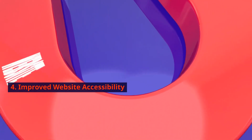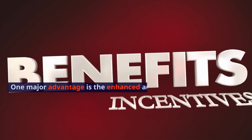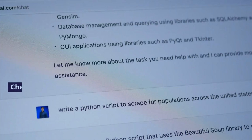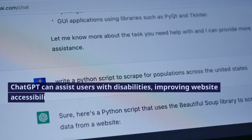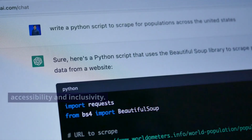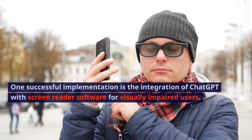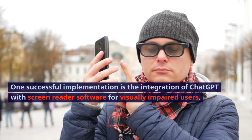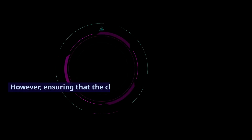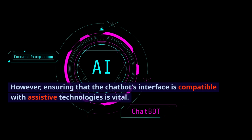4. Improved website accessibility. One major advantage is the enhanced accessibility of the website. ChatGPT can assist users with disabilities, improving website accessibility and inclusivity. One successful implementation is the integration of ChatGPT with screen reader software for visually impaired users. However, ensuring that the chatbot's interface is compatible with assistive technologies is vital.